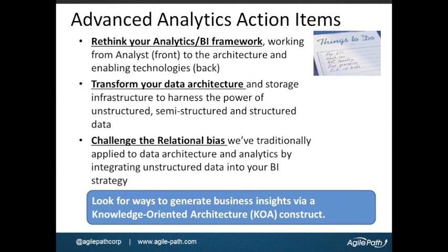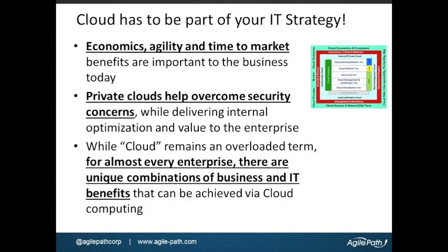So again, we're suggesting look for ways to create business insights using some kind of a knowledge-oriented architecture construct. Shifting forward, cloud computing. We all are paying attention to it. Many of you are already doing it. It has to be part of your IT strategy today. There's no way around it. The economics, the agility, and time to market are too important to ignore.